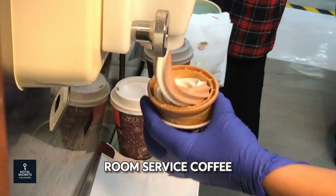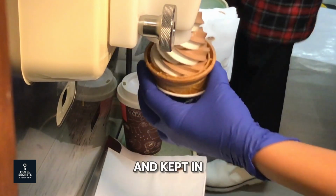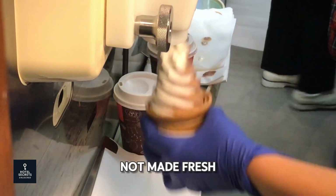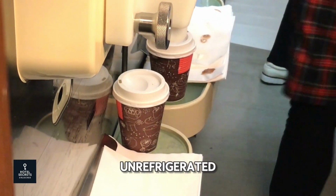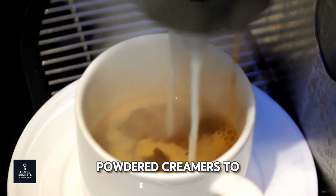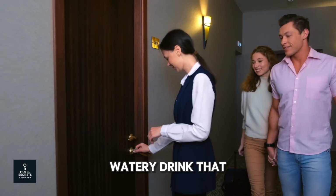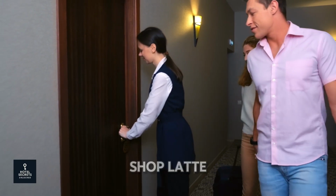Ever wonder why room service coffee tastes off? It's often brewed hours in advance and kept in thermoses, not made fresh. Milk may be unrefrigerated, and in some hotels, staff even use powdered creamers to avoid the hassle. The result is a lukewarm, watery drink that costs as much as a coffee shop latte.